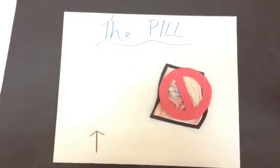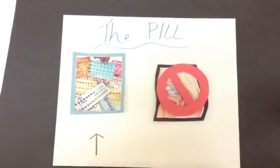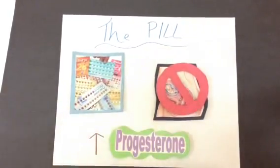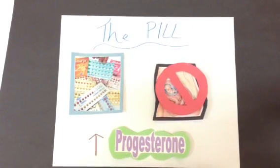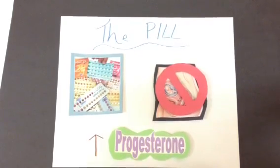It was found that injecting progesterone was effective in preventing the onset of pregnancy, and synthetic versions of the hormone were just as effective. The pill contains high levels of progesterone, which deceives the body into believing that the woman is already pregnant, since progesterone and estrogen levels are much higher during pregnancy. As one hormone is increased, the other will follow, tricking the body.